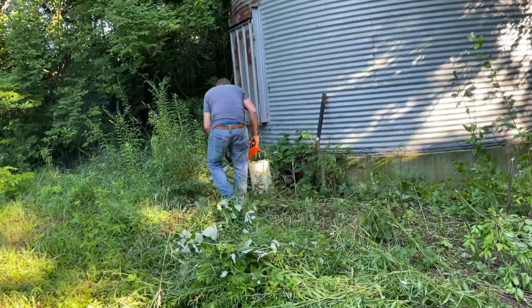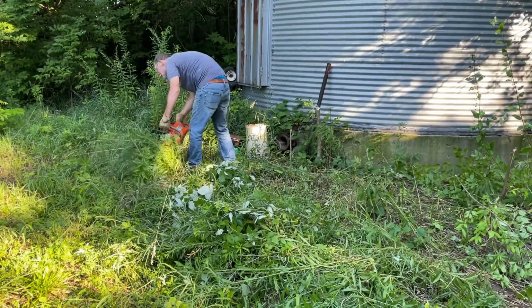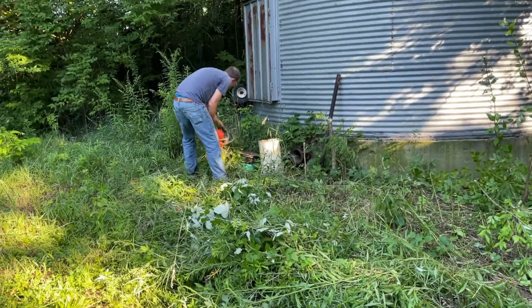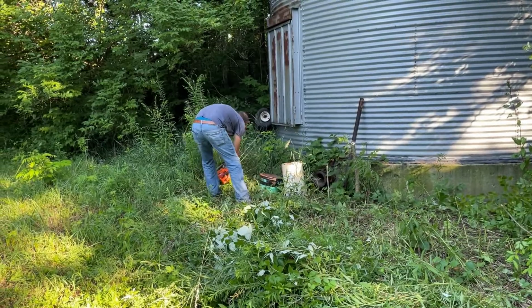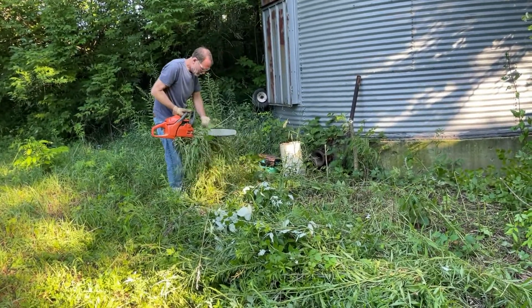Probably shouldn't do, but we definitely do. It's probably a good idea to make sure there's nothing in there before we bush hog it, so that's kind of what he's doing it for. Nice.